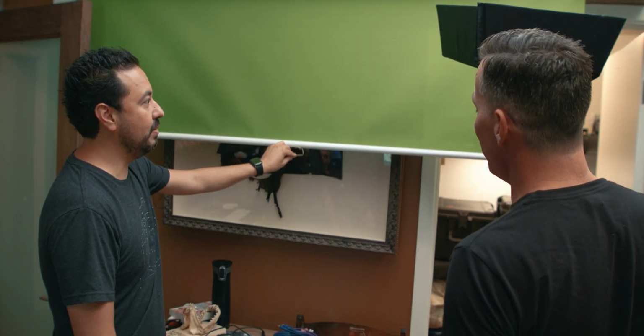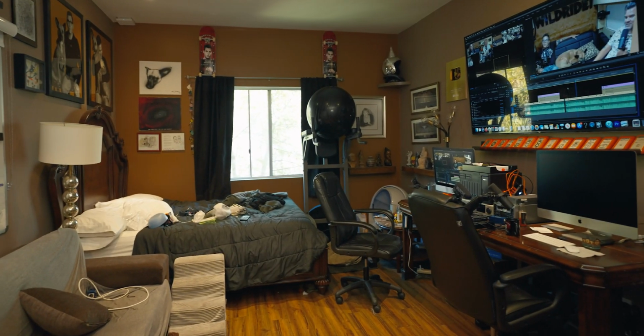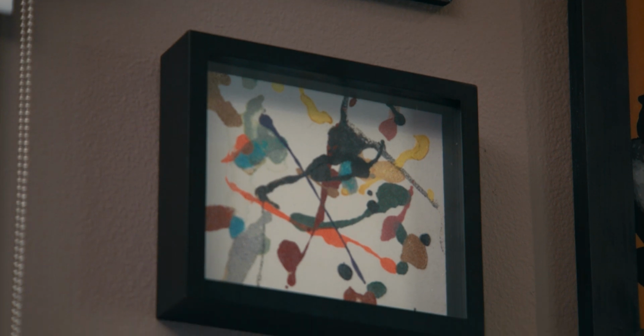Now something that he told me was that he really wants to improve his green screen workflow. This is all going to come down to lighting, and given the size of his room, this could be a bit of a challenge, so we need to really think this one through. Now, here's something else that absolutely must stay, which is this piece of fan art right here.